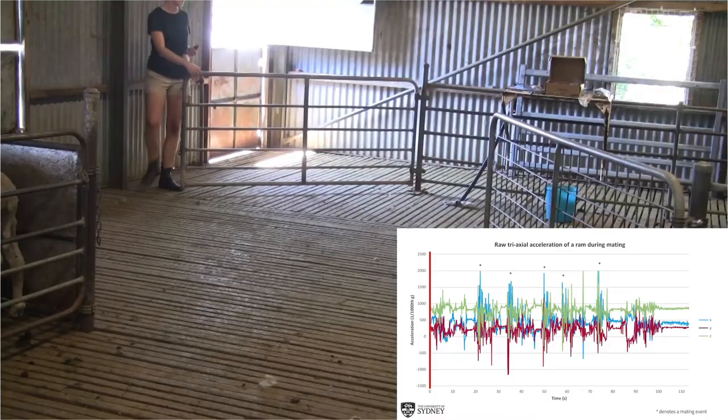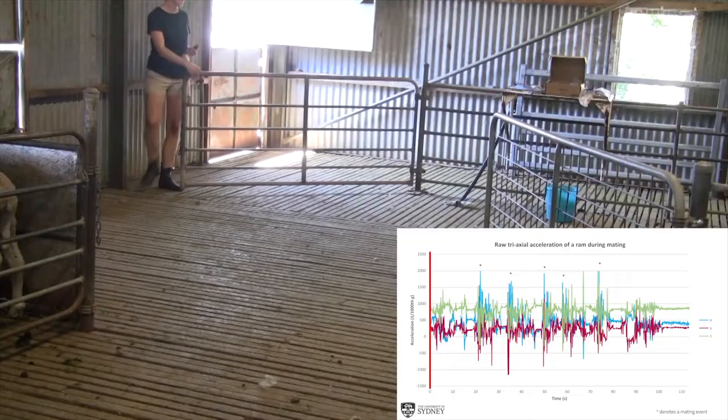So this is a bit of a video, and you'll see these spikes in the graph here are the mounting events. And so this ram that's about to run along the back of the shed there is tagged, and you'll see what happens here when he runs through.